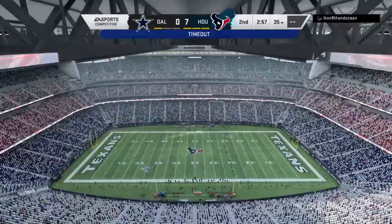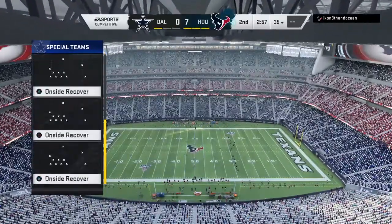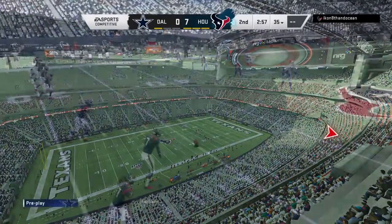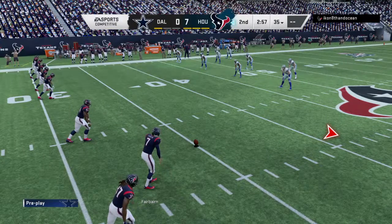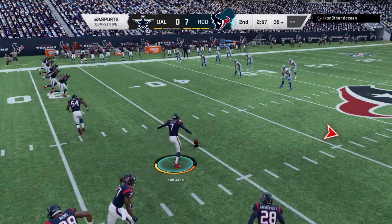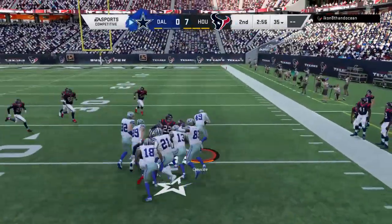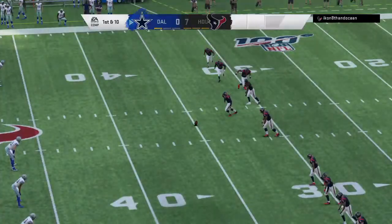Boy, I guess they're going to keep trying to put the pedal to the metal here. They're going to try an onside kick. The Cowboys going to use their 2nd timeout now. So as they take it over, we step aside. And the Cowboys are able to recover. A 2nd quarter onside kick there that failed.